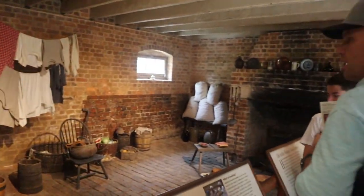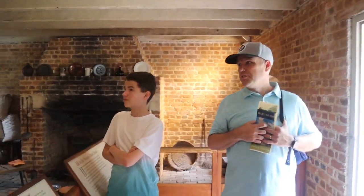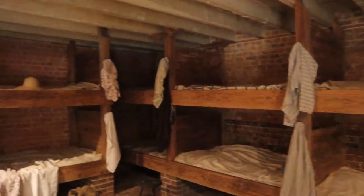Okay, so here is the female servant quarters. And I have to say, it is quite warm in here with only a couple small windows. I imagine you get a little circulation. But you probably also got mosquitoes. That's true. Very warm in this bunkhouse.